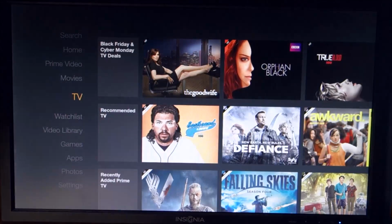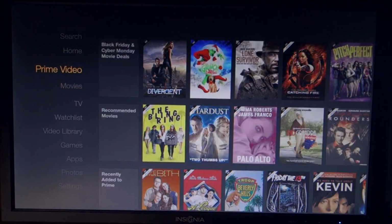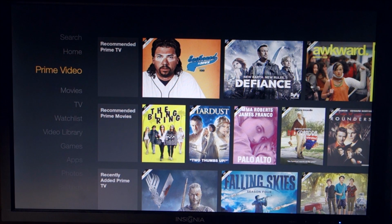Maybe at some point I'll try to do a comparison with the Chromecast. I think TK may have already done that, and I'll see if I can find his video and put a link to it down in the video description if you'd like to see it.